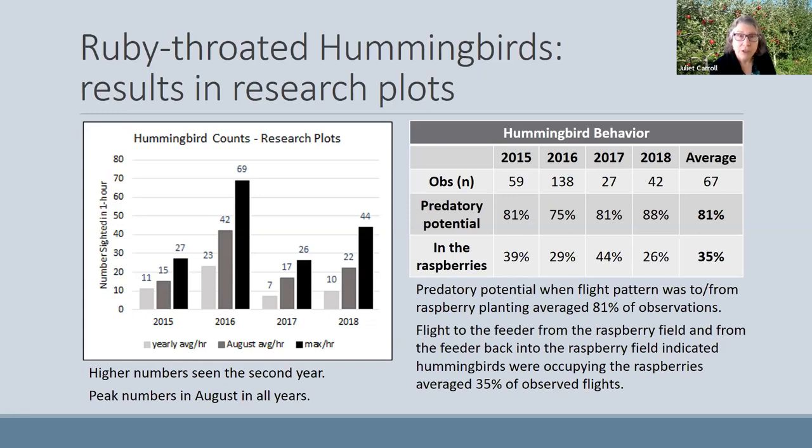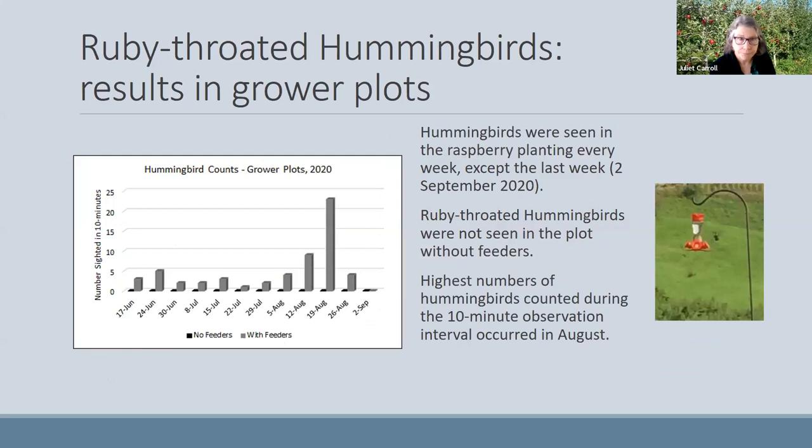And observations of hummingbirds that were spending time in the raspberries, so flying from the raspberries to the feeder and then back into the raspberries, included 35% of the observations that were seen during those 4 years. In the grower plots, the observations were simply a 10-minute observation when the traps were being serviced. And this pattern was very similar. The highest number of hummingbirds were observed in August, as opposed to the rest of the year. And there were no hummingbirds seen in the farm that did not have hummingbird feeders.